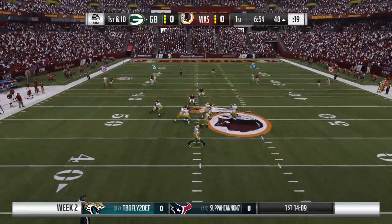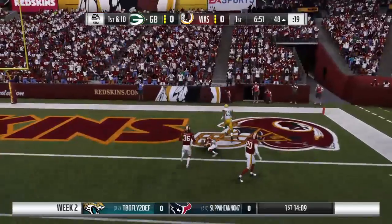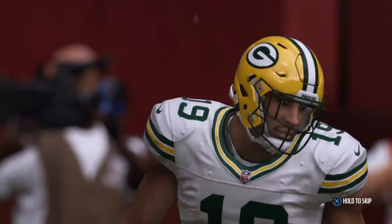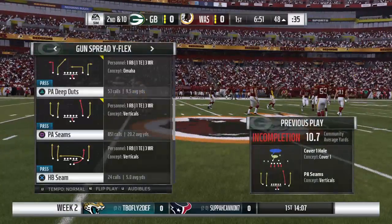Now a play fake here on first down. Oh, he's going to take a shot right away. And that one falls incomplete. Looked like he might have had position there, but he couldn't hold on it at 2nd down.